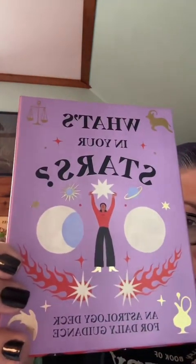Boy, it's been a hot minute since I got this deck, and I'm finally going to do a little review of it. It's What's in Your Stars, an astrological deck for daily guidance. This is another Lawrence King Publishing deck by Sandy Citron. So that's the little booklet inside.